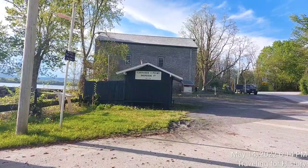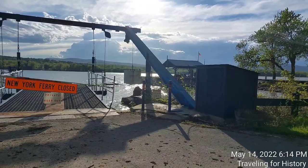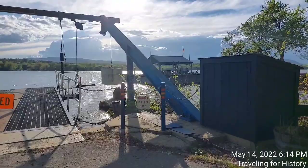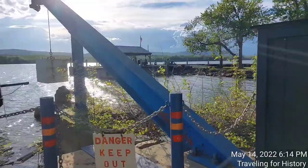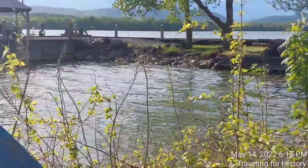The historic elements of the Larrabee's Point complex include the ferry slip area, still in use by the modern ferry, and the adjacent stone wharf. And that stone wharf is right over here. I think we can all see that, eh? Yes. And let me zoom in for you so you can get a better look.